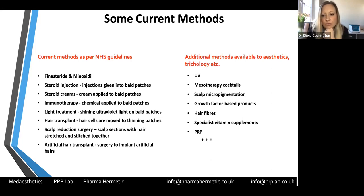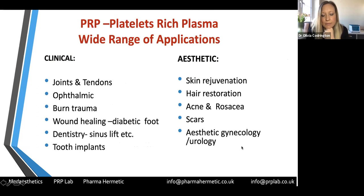I do want to talk to you a little bit about platelet rich plasma because it works so nicely in conjunction with the other products I want to talk about, and it has such wide-ranging effects. So just very quickly, PRP, platelet rich plasma. Initially it was used by orthopedic surgeons to help with the healing of joints and tendons. It's also used for the treatment of burns. It's used in the eyes. It's used for wound healing with diabetic feet. It's used in dentistry for tooth implants.